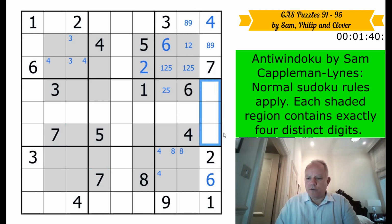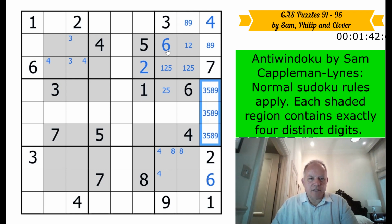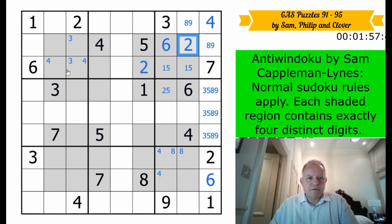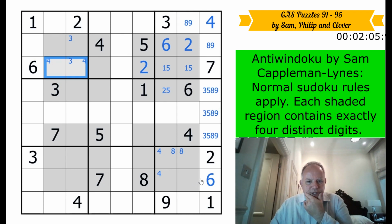I once struggled through one of these puzzles believing that you always had to have 2 of each digit or something. I don't know, and it turned out to be a completely false conclusion. 2, 2, that's not a 2, and that's not a 2, that's a 2. 5, 6, 4, 3, 8 and 9. Oh, it's so different from the Windoku form. 2, 6, 1, 4, 9, 8.